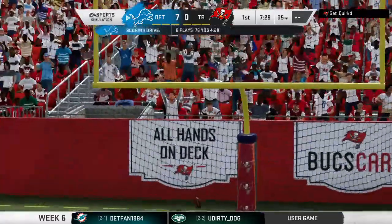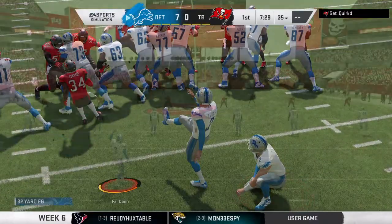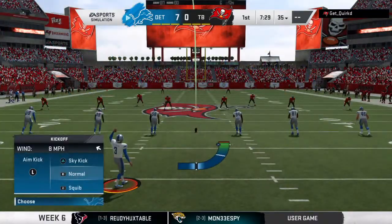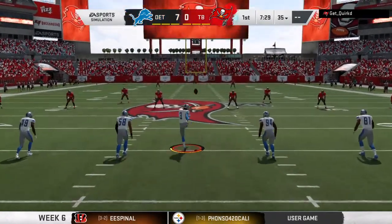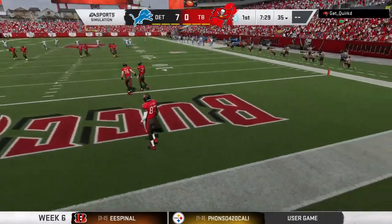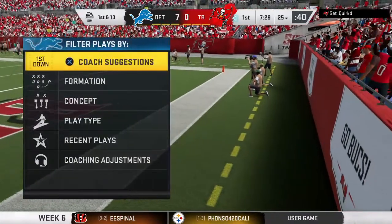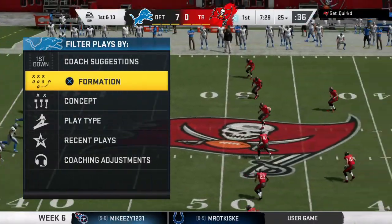Extra point by Fairbairn, up and good. And it's now a 7-0 game. So after the touchdown, here's Fairbairn now to kick it away. And they will not get a chance to return this one as it's through the end zone for a touchback.